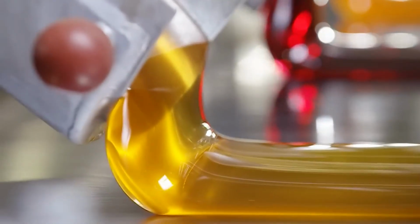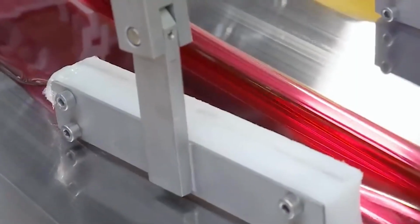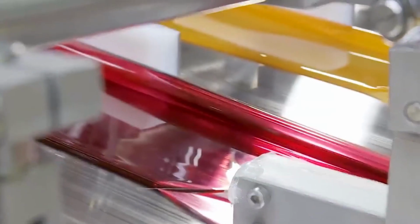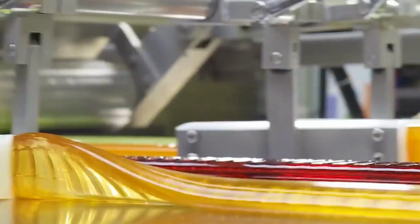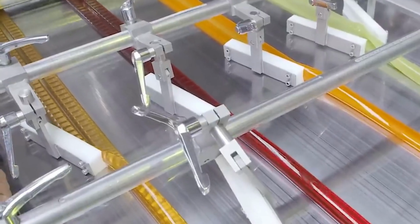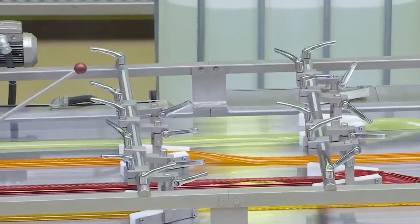One batch might be destined for honey-flavored hard candies, starting with a runny mix that thickens through kneading. As the mixture changes from liquid to pliable dough, rolling spinners buff the candies for that smooth, glossy finish. Thanks to automation, these processes run non-stop without a single hand touching the product. Machines thin, shape, and cut the candies into uniform pieces, ready to delight your taste buds. Watching the transformation is like seeing edible art.